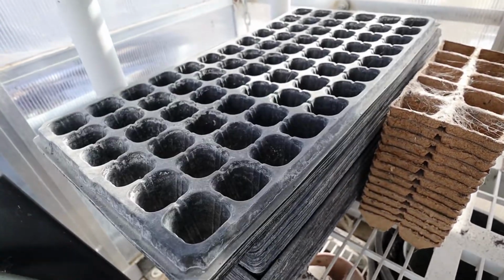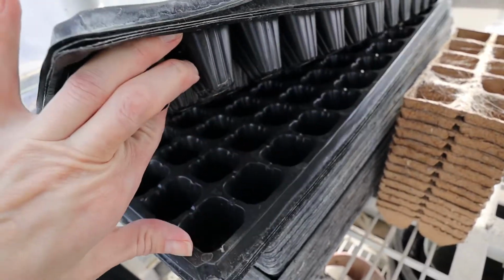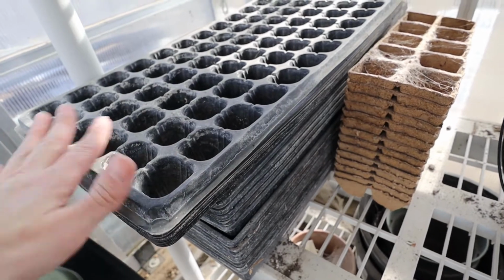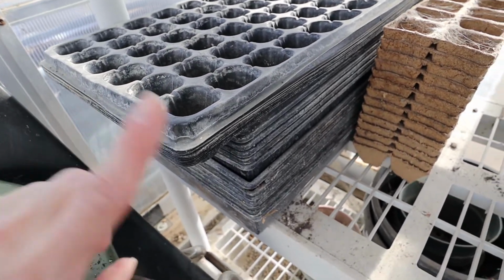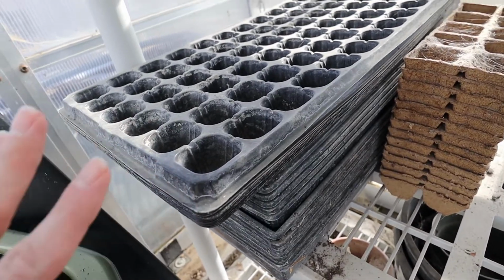They made starting seeds so much easier, but you can see I didn't actually go through and use all of them, and the ones that I did use are still in good order, except they have some hard water built up. These I do not need to reorder, but I do love them and I do recommend them if you are into starting your own seeds.